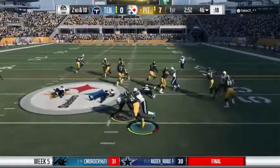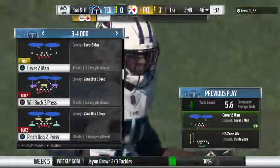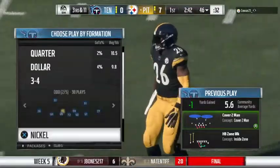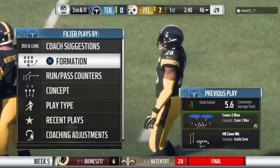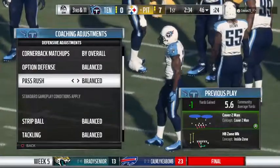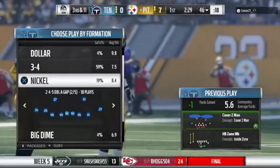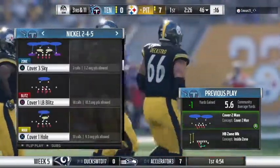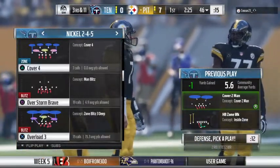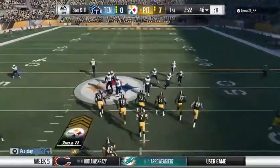They'll go back to the ground with Bell. And this one goes nowhere. Losing yardage on the play back at the 46. And they'll lose a yard that time, and that's going to lead to a third down. A nickel set shown by the Titans on third down. Thinking pass.